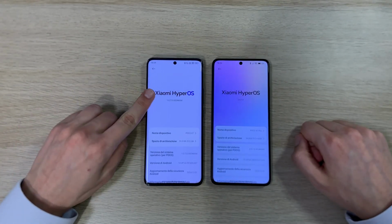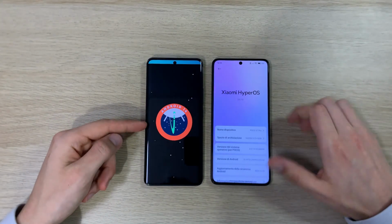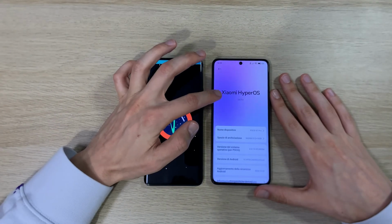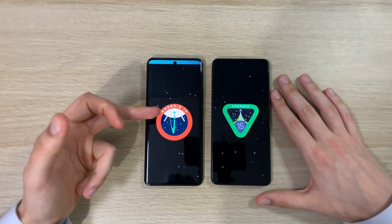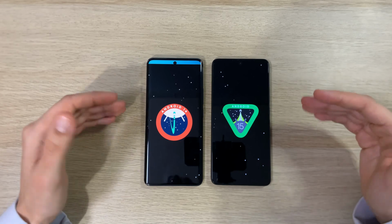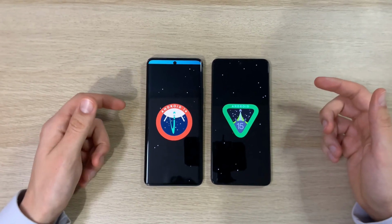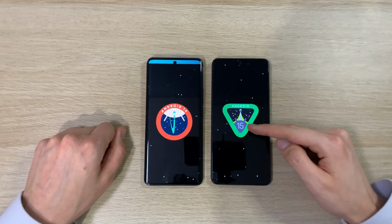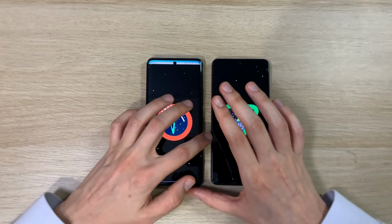Because the Poco X7 will come with Xiaomi HyperOS 2.0 based on Android 14, while the X7 Pro will have HyperOS 2.0 based on Android 15, so we'll already be a year ahead in updates. Considering that the current policy includes 3 years of major updates and 4 years of security updates, for security updates we'll go up to Android 18 for the X7 Pro and Android 17 for the X7.